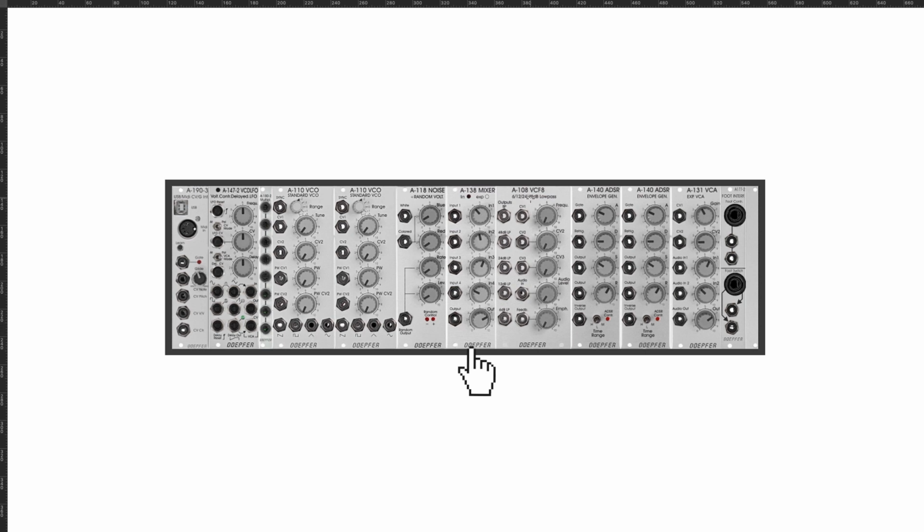then the output goes to the low pass filter, which has some feedback control, CV control, and it will be triggered and controlled by the envelope generator. And then we also have an envelope generator for the exponential VCA, which of course is needed in a synthesizer. And then the same I/O.